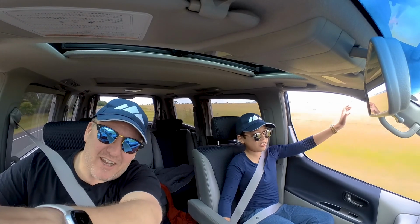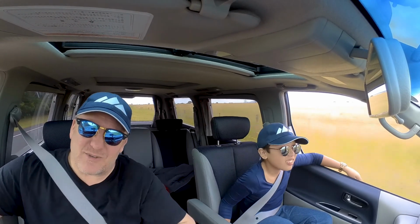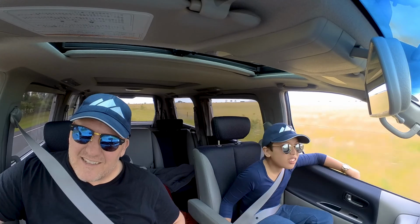Oh, look at that plane turning and going through the clouds. That looks cool.